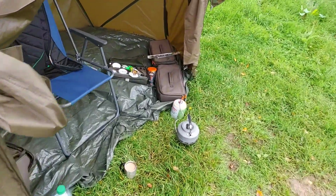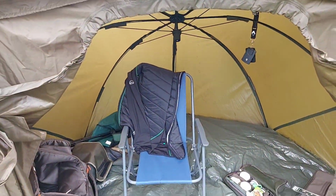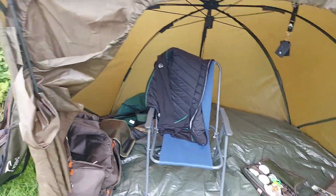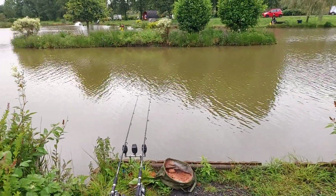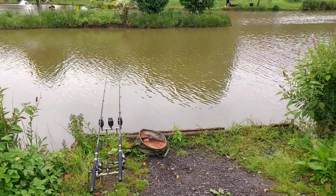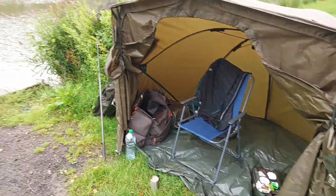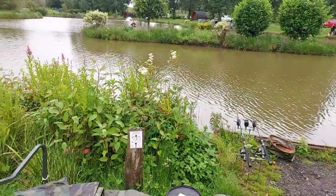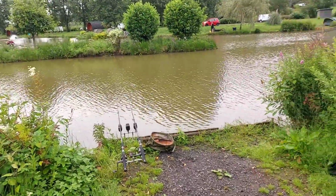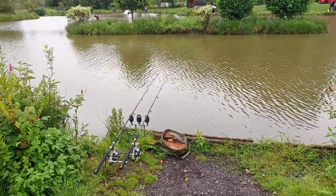Just made my first coffee of the day, which is there. Brought some lovely lamb burgers today. Forgot the frying pan. Typical, isn't it? Out of everything I should forget, I would forget that. Luckily I did buy some sausage rolls and stuff, and we are only here for the day, so happy days. Right, let's get to it and see what happens throughout the day.